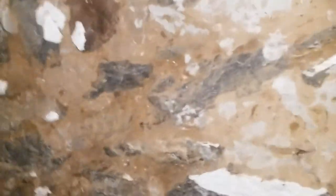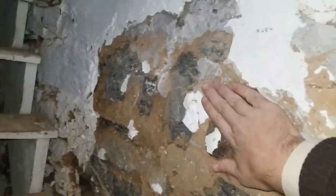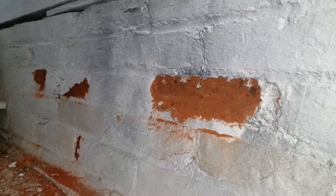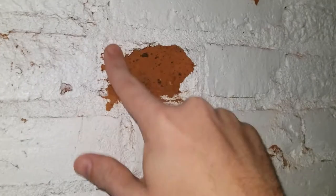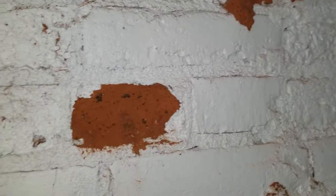Great. Let's go up and take a look at the rest of the house. So here on this wall, some of this parging, some of the white mortar plaster type stuff that they put over top, is coming off. Not a big deal. Looks like they used maybe too hard of a mortar when they put these bricks in, and some of these bricks, the face has popped off over the years. You know, one in every 50, one in every 100. They're crumbling just a little bit, but underneath, it's really still very solid.